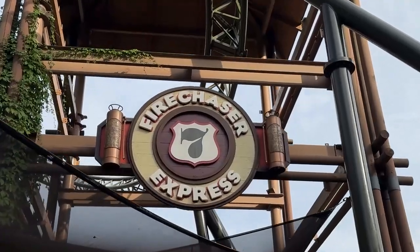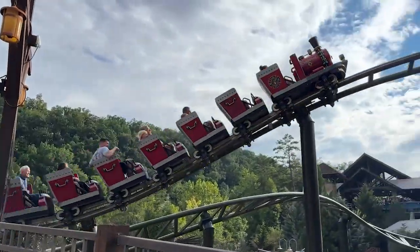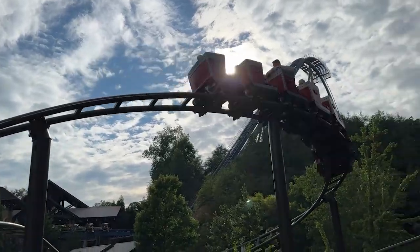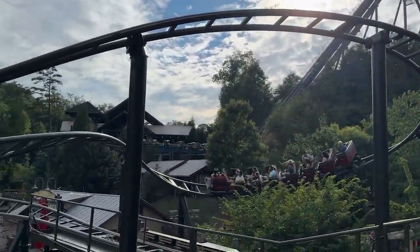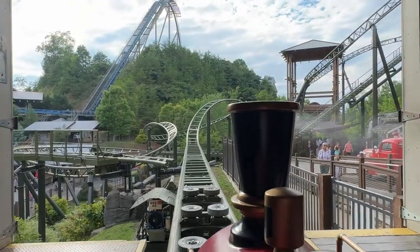After that, my third favorite ride had to be the Fire Chaser Express. This was a really fun ride with multiple launch points and also pretty easy overall. It doesn't go upside down and is just a generally family-friendly ride.